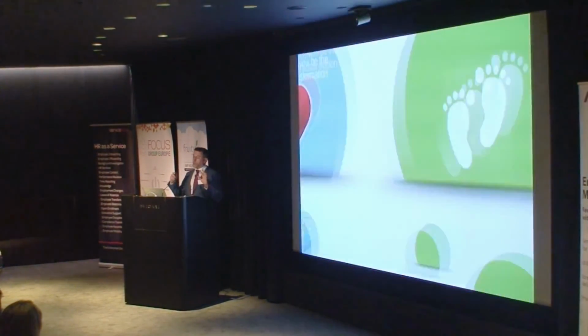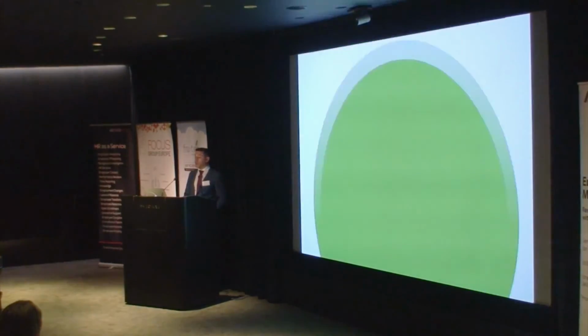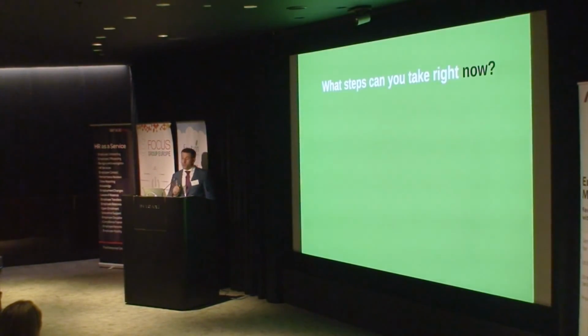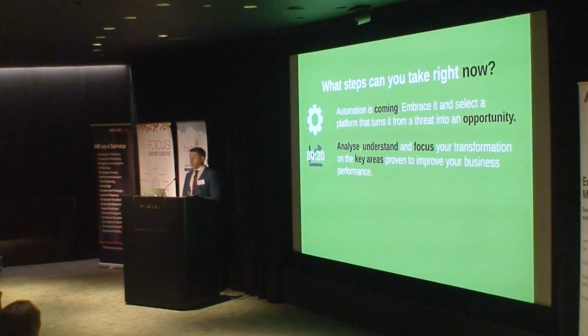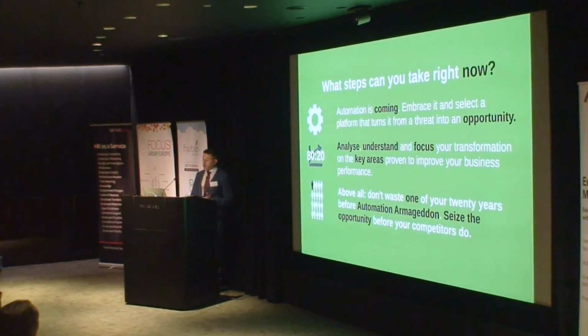So, just a few more things about the next steps that I think you can quickly take right now. One, automation is coming. Do embrace it, and select a platform that turns the threat of automation into a real opportunity. Secondly, as I said, do really analyse and focus on the areas of transformation that are going to have the biggest bang for buck for your business. And that's based on just plain data analysis of where you are today. And lastly, there's only 20 years, guys, before 47% of all our jobs are gone. Let's not waste one of them by not starting this now.